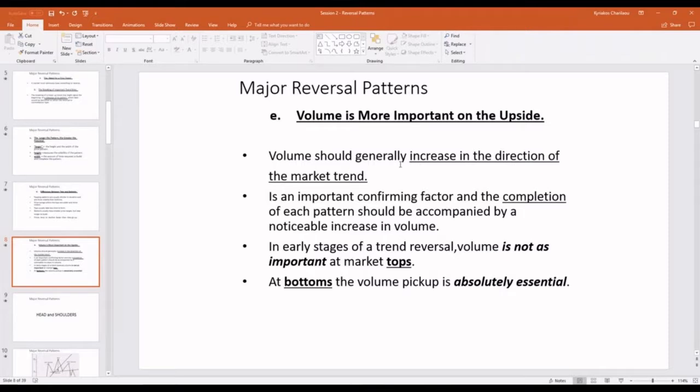Volume should generally increase in the direction of the market trend. It's an important confirming factor, and the completion of each pattern should be accompanied by a noticeable increase in volume. In early stages of a trend reversal, volume is not as important at market tops. At bottoms, the volume pickup is absolutely essential.